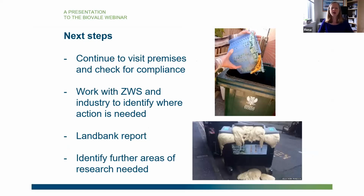So we visit premises to check that they have their separate food waste collection, and we also check to see what the quality is like. We check for mixed recyclables as well. So we rely on food waste collectors to tell us people that aren't taking up the service, people that are not using the service properly, and we can anonymously pay them a visit and give them education and tell them what they should be doing, but then we have the power to issue a fixed penalty notice for persistent non-compliance.